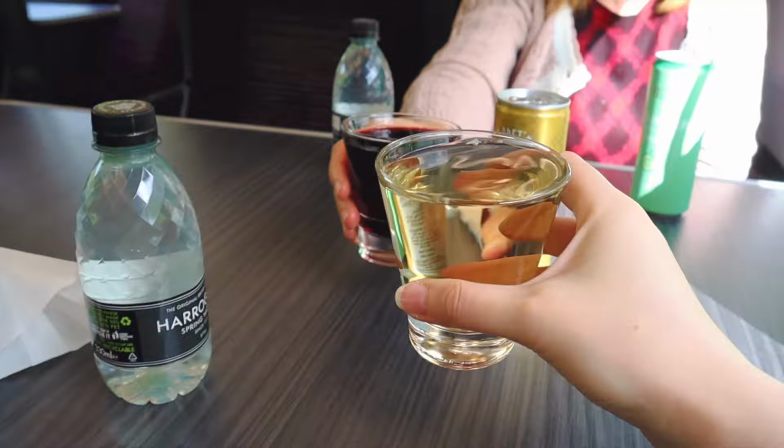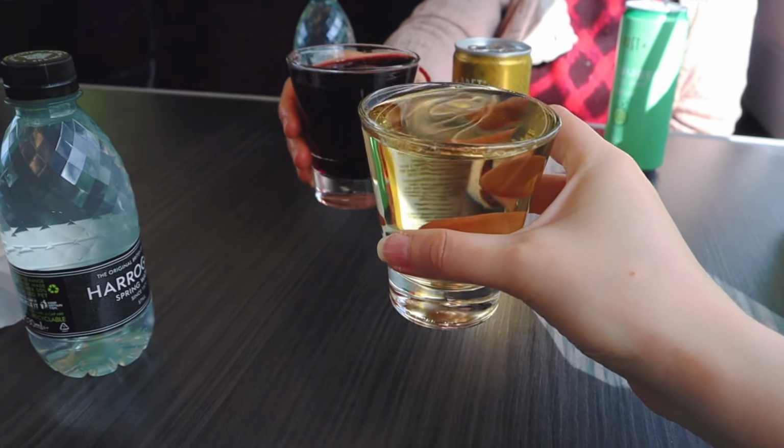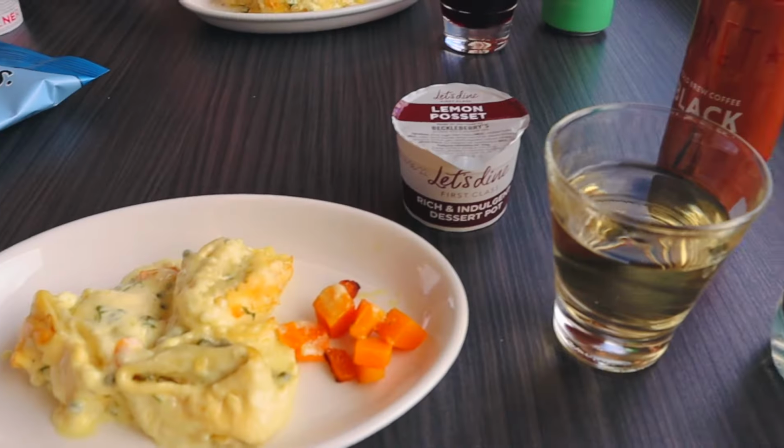The size of this white wine. And yourself? It's very generous. Happy birthday, Mum. It's very generous. Oh, it's nice. But I'm going to be so drunk by the time I get to the train station.